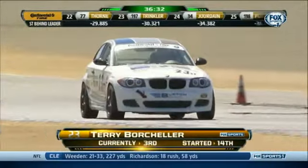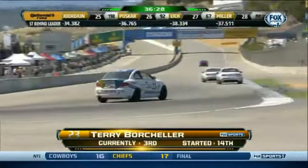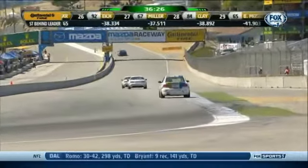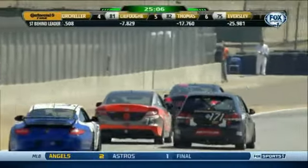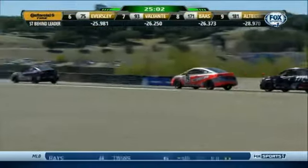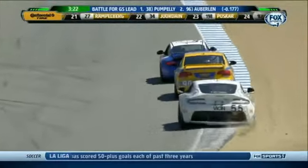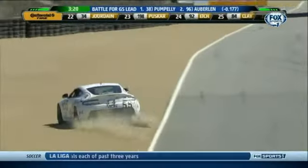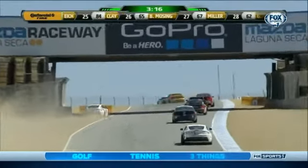Here comes the 23. Terry Borcheller now 3rd in ST. Valiente's got around Eversley here. We talk about those Hondas abusing and using up those front tires. They're fading a little bit, but they're still in a good battle, and the 171 is now right on them. You'll see it's hard for the guys behind to gauge when you're going to go. Oh, we got trouble. Can he get that save? Yes, he did, but look at the positions.